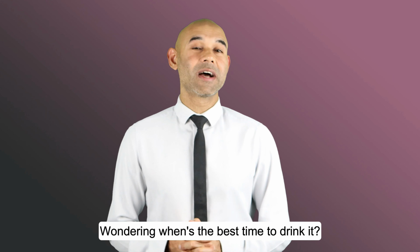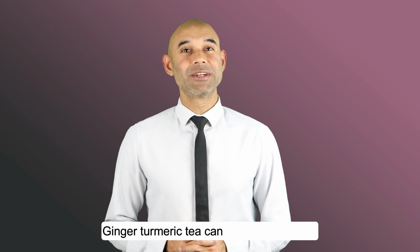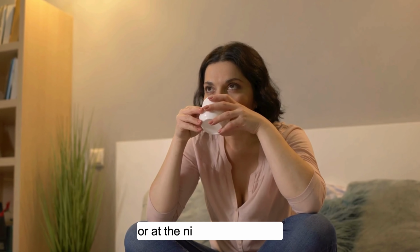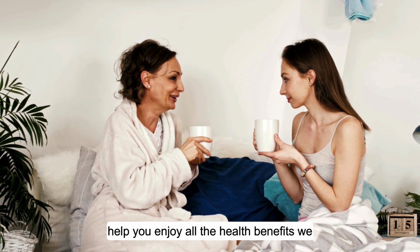Wondering when's the best time to drink it? Ginger turmeric tea can be enjoyed at any time, but it's especially great in the morning for a refreshing start, or at night to wind down. Drinking it daily or a few times a week can help you enjoy all the health benefits we talked about.